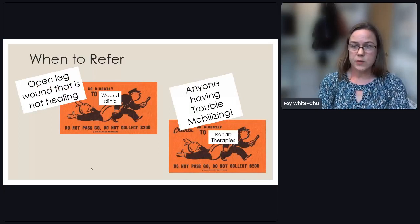Primary care providers have been educated somewhat on managing open wounds. But in terms of a chronic open wound that's not healing well, I would have a low threshold to refer them to a wound healing center in terms of being able to handle the frequent visits and the complexity of what's needed for healing.